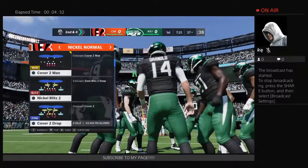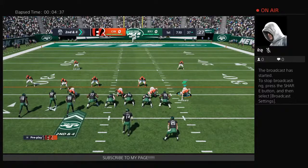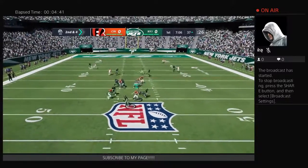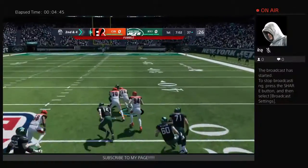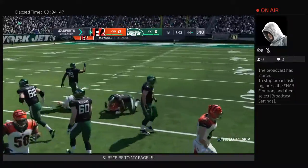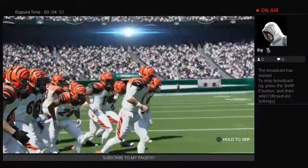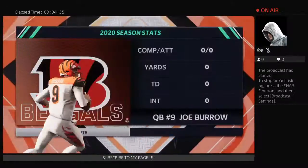6-yard pickup brings up a quick burst there, and he nicely bit off a pretty decent gain. On 2nd down and 4, Darnold, he lost the football, and the Bengals grab it, and the return comes to a halt right at the 44-yard line. Here are the Bengals on offense, and here is Joe Burrow ready to lead them at quarterback.